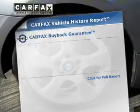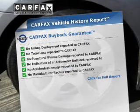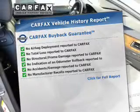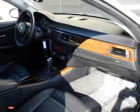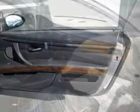An included Carfax vehicle history report allows you to purchase with confidence and the knowledge that your buy was a smart choice. Plus, enjoy these notable features that are included in this vehicle: air conditioning, power door locks, power windows, power steering, and AM/FM stereo.